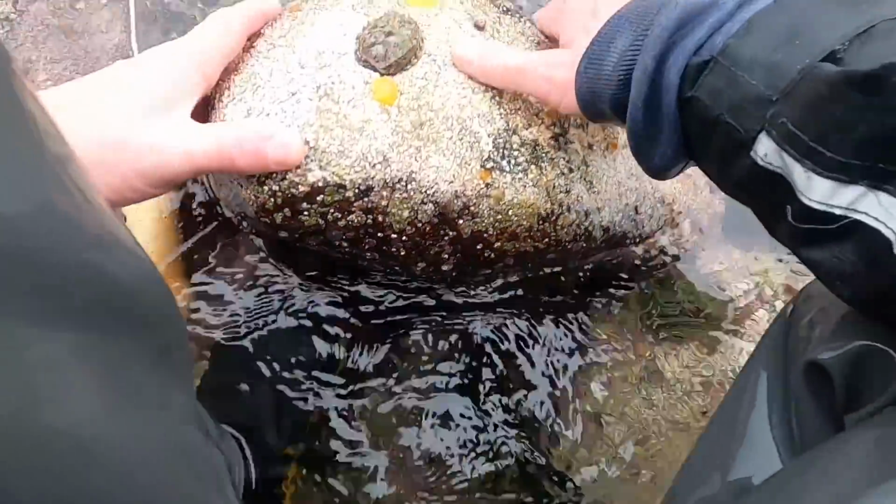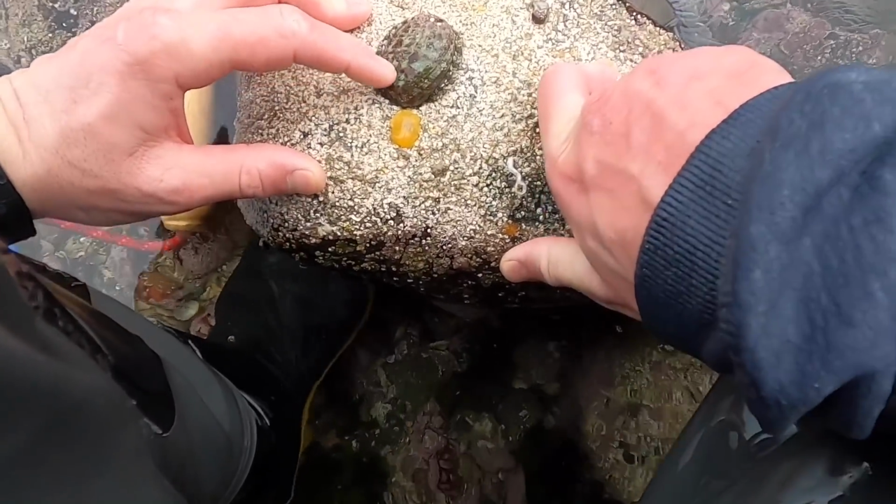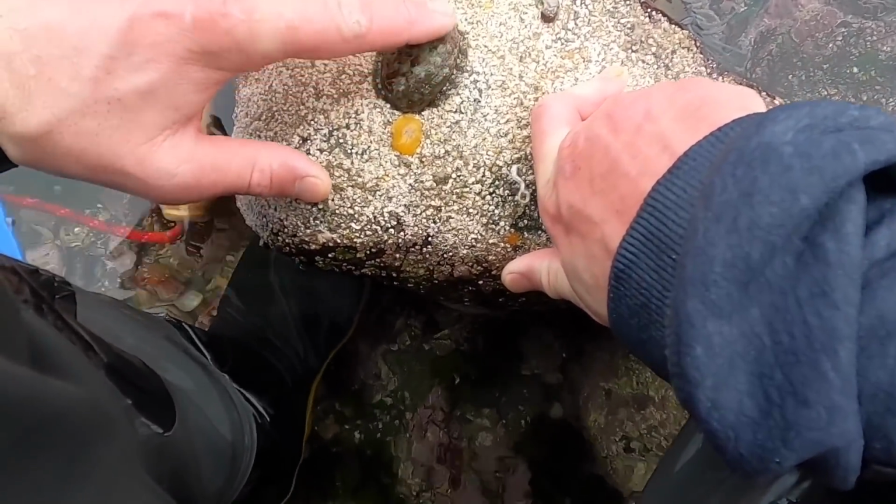Oh, there's no more. Look at the colours on that one. The lovely sorts of greens on it. Loads of sea lemons around as well. Always amazes me the different coloured ormers though.